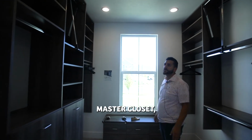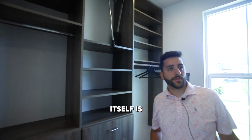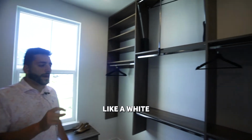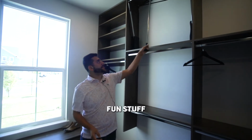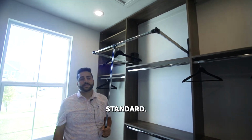We'll finish it out in the master closet. As you can see here, some of the shelving isn't standard, but the size itself is very similar. And usually the shelving is not that different, but you're usually just having like a white shelving, like this wood setup, these additional fun stuff to help you have extra storage and put your shirts up here. This stuff's not typically standard.